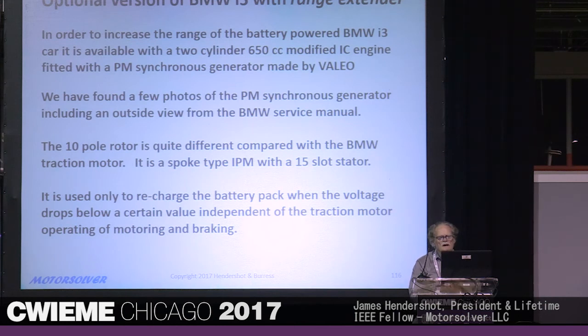So I guess now I'd like to talk about the range extender. So a lot of these cars have that motor scooter motor in it with a generator on it. I'd like to show you what I have on that. It's quite a different machine.